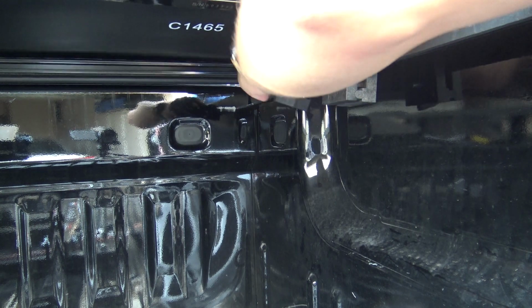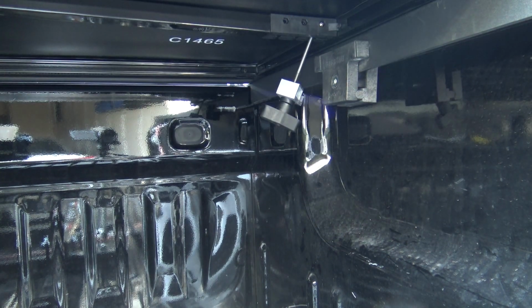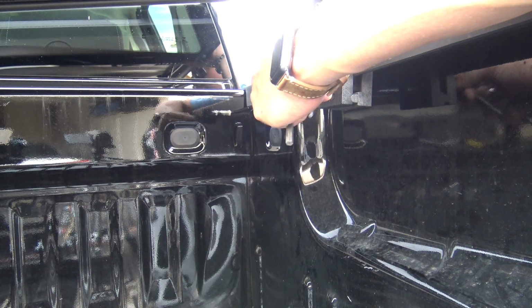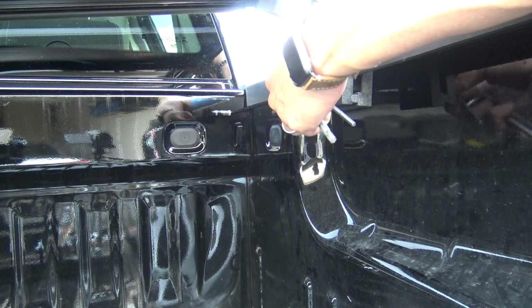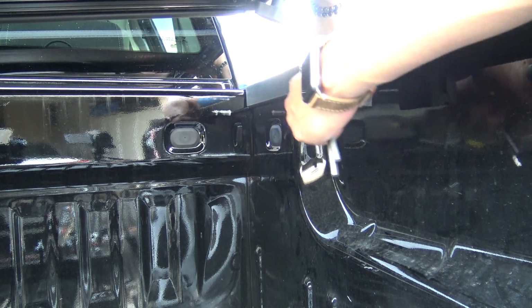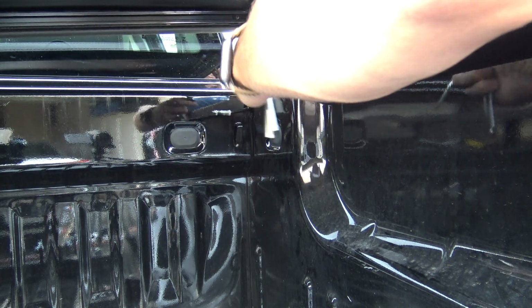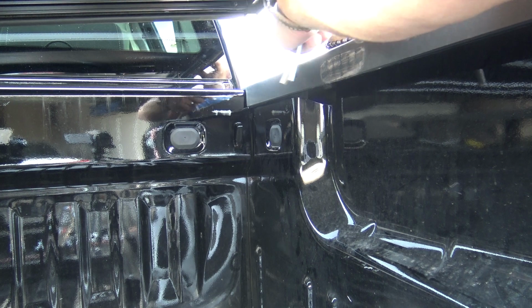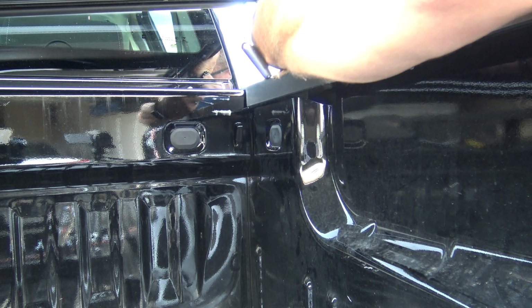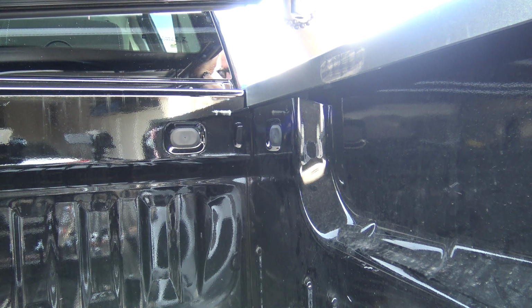So, I'm going to crank it to the left. We've got a problem. So, this needs to go. This was the mount for my toolbox. I'm not going to be using that any longer, so I don't need it there. Go ahead and crank this one down while we're here, so I don't have to sit blind and do it.